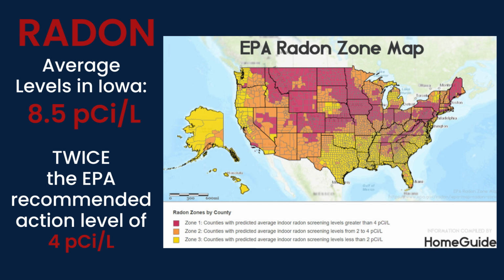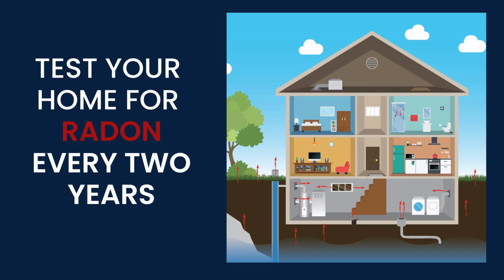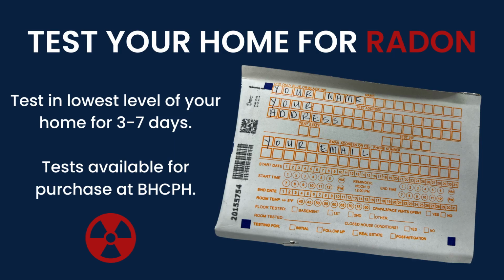If you do put in radon-resistant construction, it's still important to test your home, as it's not a foolproof way of keeping radon out, but it is a good way to reduce the risk of radon in your home. And like I said before, if you do end up having high levels of radon, a lot of times it is much less costly to install that mitigation system.